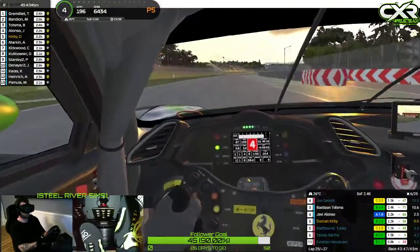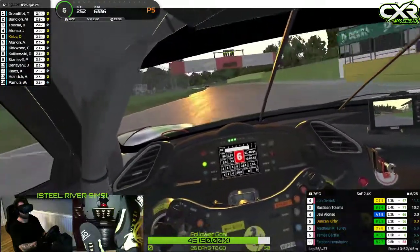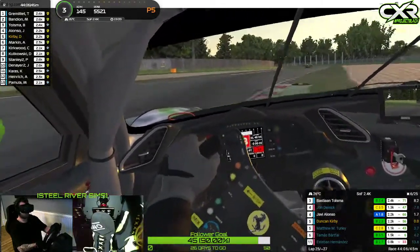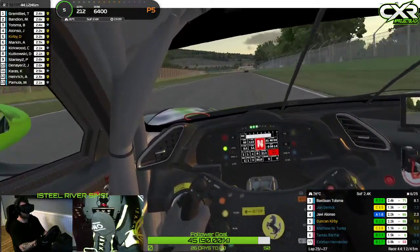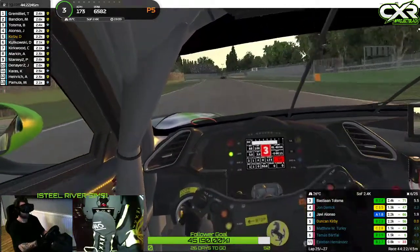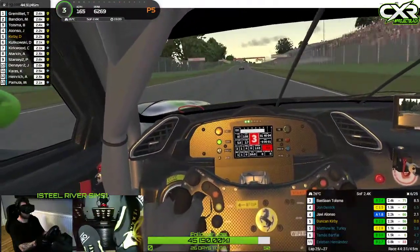The driver in front of us is Alonso. P2 has gone off in Tamburello. You've just done a 1:40.05. Okay, Duncan, that's good consistency. Keep it up. The gap to Alonso ahead is now 2.1 seconds.